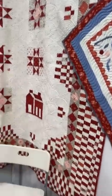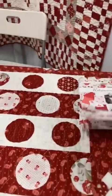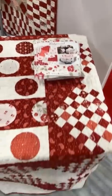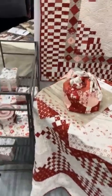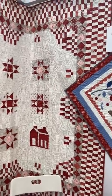So this is Ridgewood by Zenic and Simpson, and this one is delivering, I believe, in February. Yes, February. So ask your quilt shop about that, and it's perfect timing for Valentine's projects. Even your patriotic stuff, getting ready for summer.